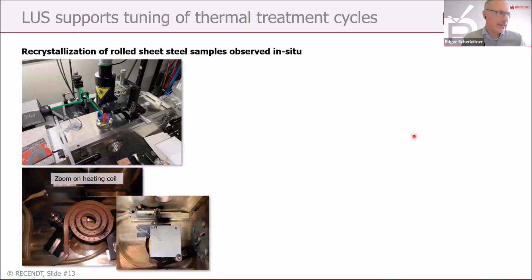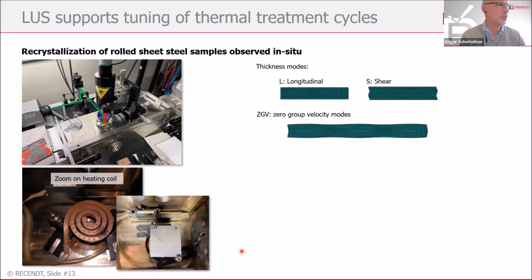What we do in detail with this is the following. The vacuum chamber, where you see here the coil, where we can place a sheet metal on it, and we heat it through some defined temperature curve, and we can look with laser ultrasound in situ on this sample. So we can observe the changes of the ultrasonic values during the heating process. And as this sheet metal is a plate, we observe some very specific and typical vibration modes, which, if you have the knowledge behind it, you can evaluate a lot of information out of.